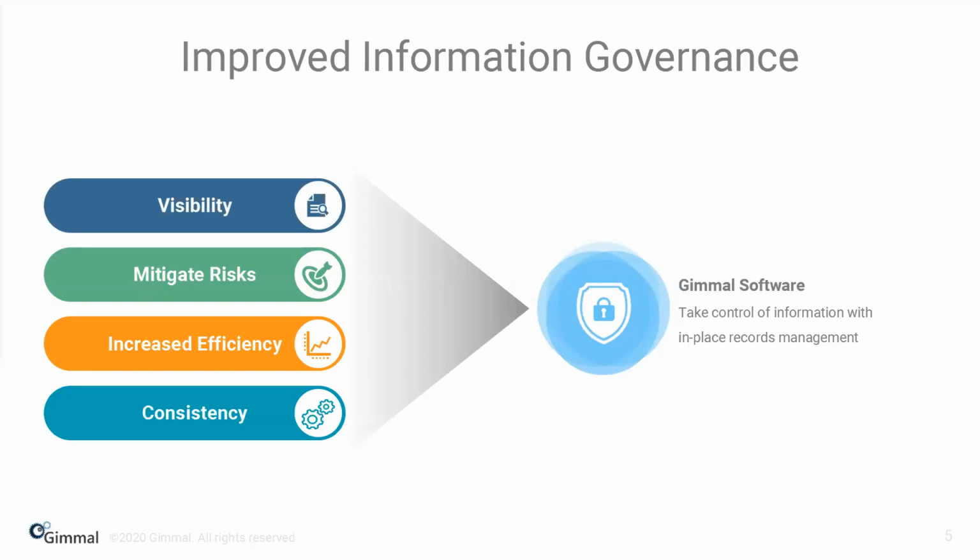And by doing that, I can mitigate risk. If I know what I have and I'm storing it appropriately and I'm capturing the right metadata and properties about that information, now I can search for it. Now I can put the right retention around it. I can manage that information appropriately, and I can dispose of information when I should, so that I don't have information longer than I need to. And that increases efficiency, right?